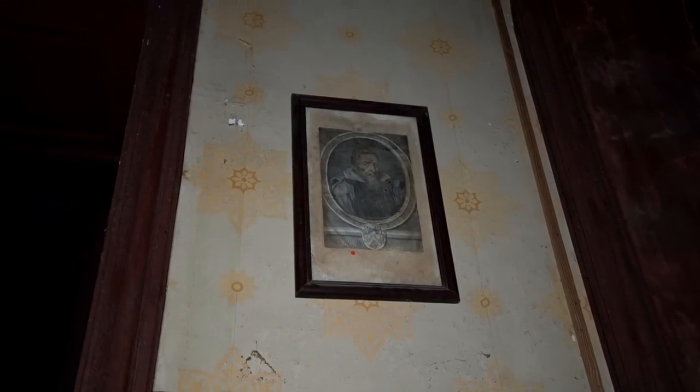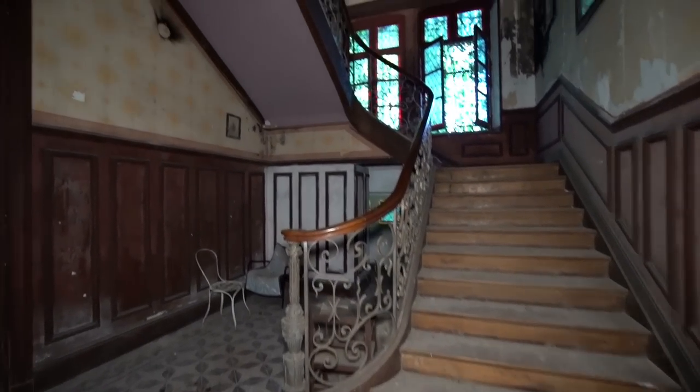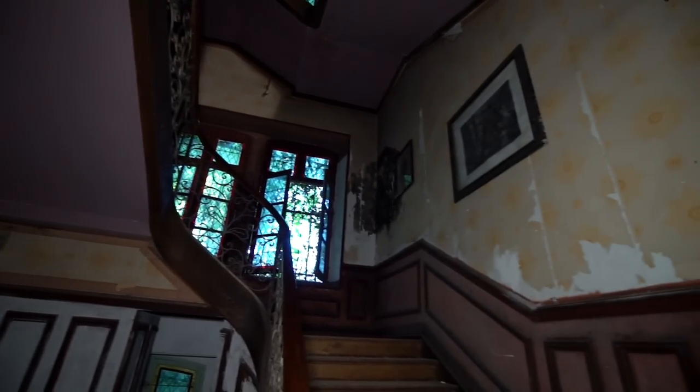There's old photos everywhere. He looks a bit like a wizard. Oh my god, look at the guy at the top. Yeah, he looks a bit strange. He looks creepy. Look at that staircase. It's not often you see a staircase like that. That is nice. Still got the paintings on the walls as well.